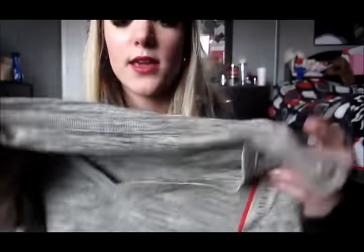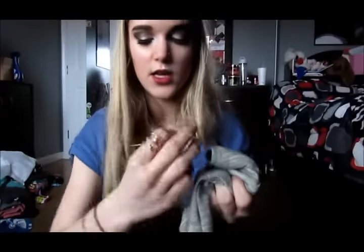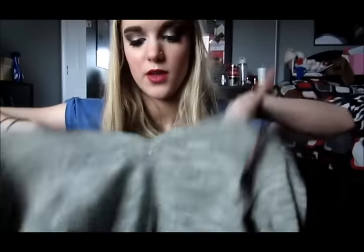I just thought I would get another shirt that's a little bit more dressy, because I have so many casual things. And then I got a basic because I love basics. It's just a green long sleeve, a light mossy green, and it kind of has that salt and pepper thing going on. It was originally $12 and I got it for $6.